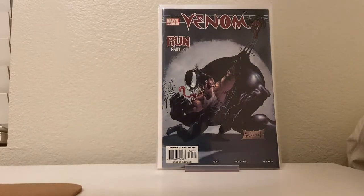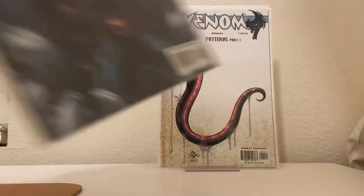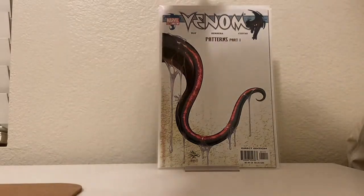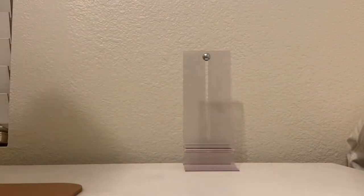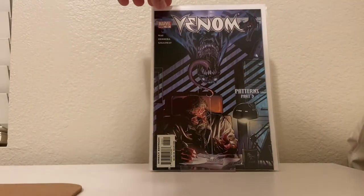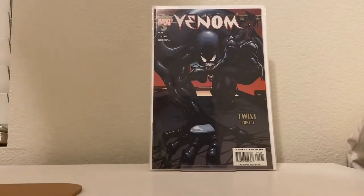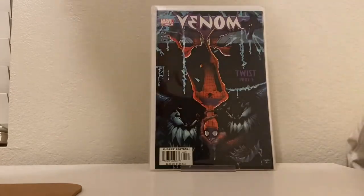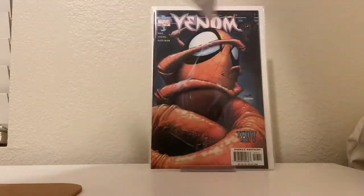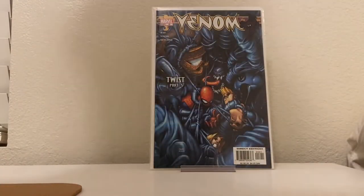Venom number 9. I love the look of the symbiote with the adamantium claws going through the symbiote. Venom number 10. Venom number 11. Pretty nasty. Venom number 12. Venom number 13. Venom number 14. Venom number 15. Venom number 16. Venom number 17. Awesome cover. And finally, Venom number 18.